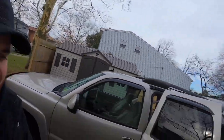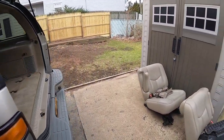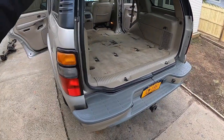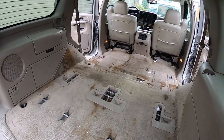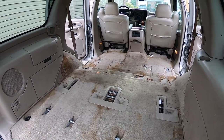So this is it, the day that we start the interior detailing on Tahiti. Now I went ahead and pulled the two middle seats as well as the rear bench. I got the jack reinstalled. Right now I'm gonna come in here, try to vacuum all this crap up, and then I'm gonna come in with some carpet cleaner, wet vac, and try to scrub the crap out of this carpet.